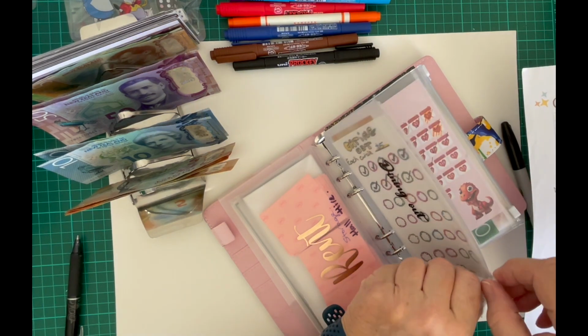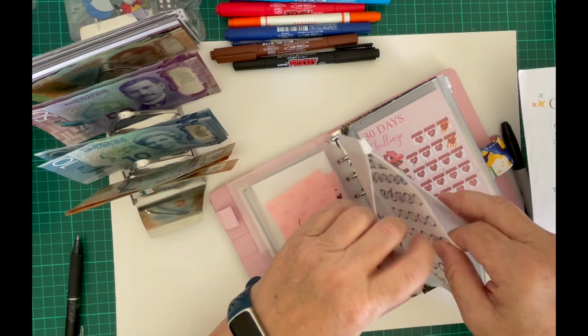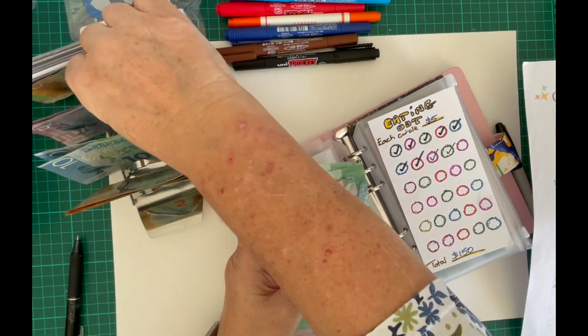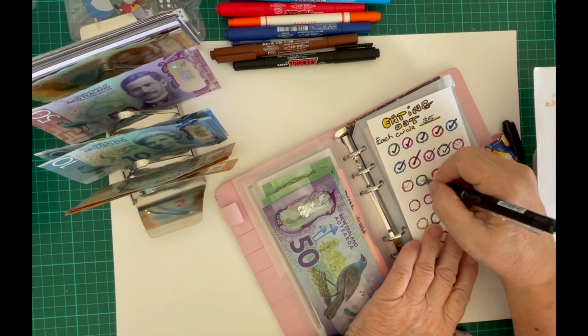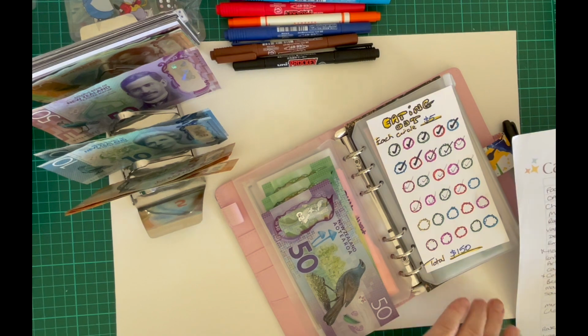Eating out is going to get a $50 note to build that up. So now it's got 50, 95. So 5, 10, 15, 20, 25, 30, 35, 40, 45, 50.